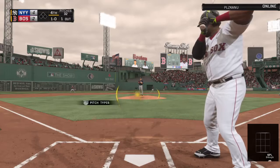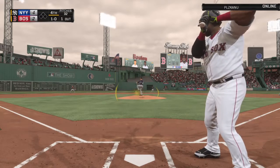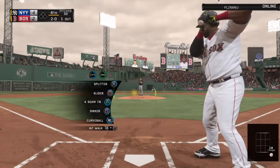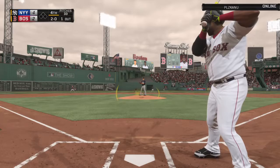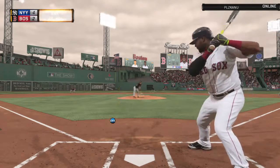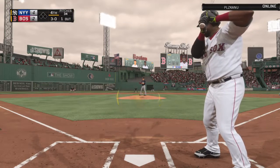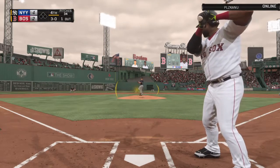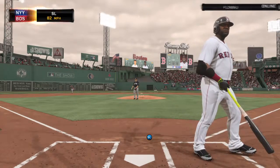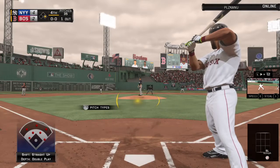A splitter, but he started it too low as it bounces up to the plate. And did he go around? No, he did not. Ball 2. Three and 0 now. Yeah, and he's got to be careful not to give up yet another home run here in this inning. So you can see they're approaching with caution here. And that misses as well. Ball 4, so it's a 4-pitch walk here.